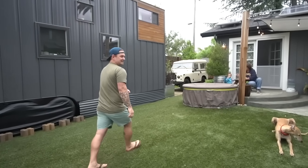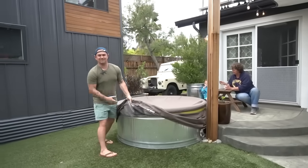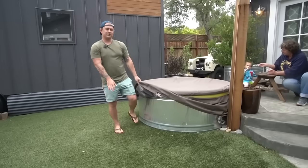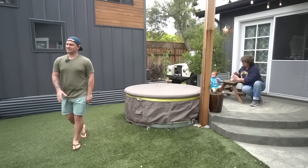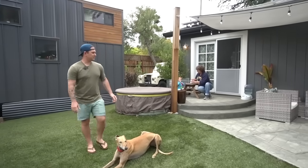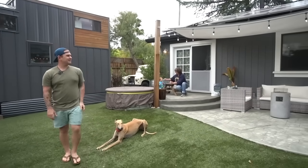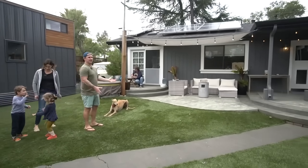So we added the big stock tank kiddie pool here. So come summertime, instead of having the plastic kiddie pools, we put a foot or so of water in here, and the kids have a very durable but nice looking play space. We have the big shared outdoor space with the fire pit here. We also do a lot of dining al fresco, so we have the big table here with the umbrella that we can bring out.